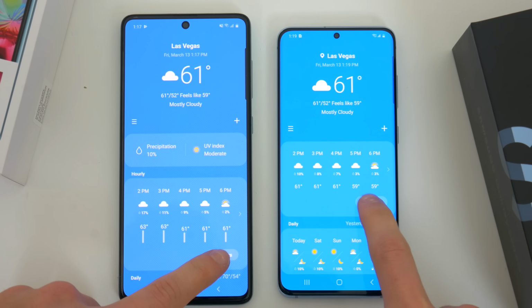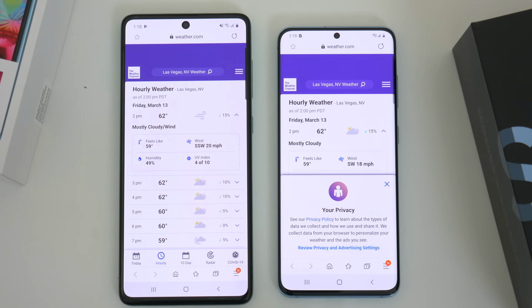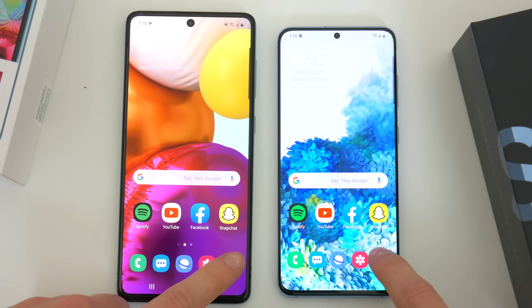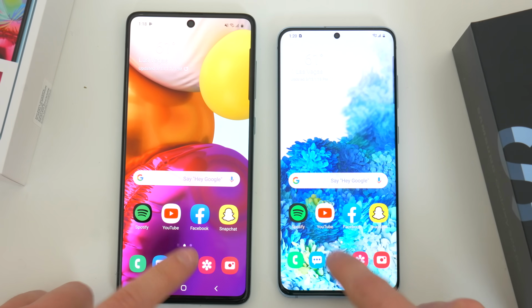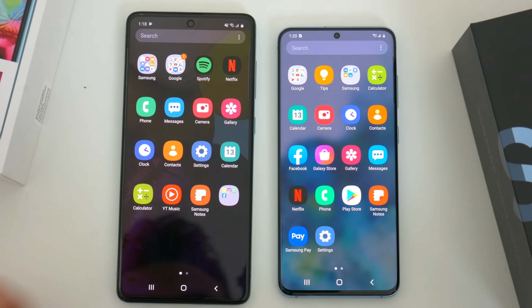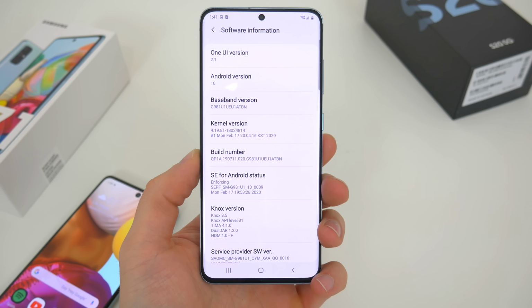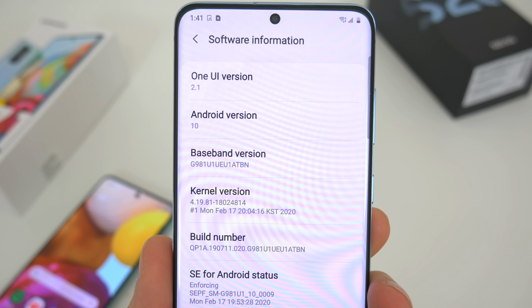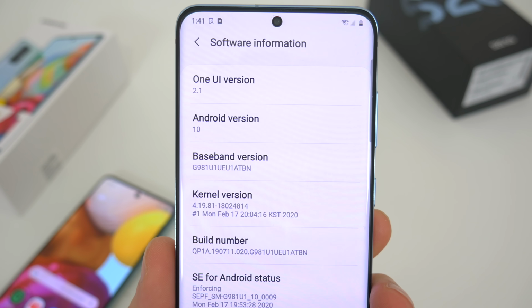You might be surprised to find out, however, that just casually launching apps and switching between things, the speed difference between the A71 and S20 isn't too terrible. And I believe it's not because the S20 is doing a poor job or anything like that, just that the A71 is a surprisingly quick phone. Both devices ship with the latest version of Android and One UI as well, so the user experience is as smooth and up-to-date as you can ask for.